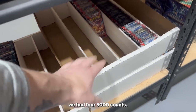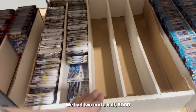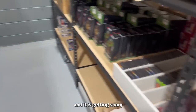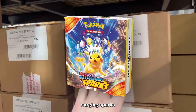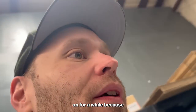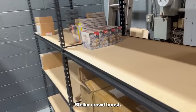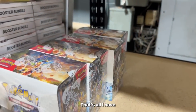Now, Obsidian Flames, we had 4 5,000 counts. We had 3 full 5,000 counts of these. We had 2.5 5,000 counts full of these. And we had 3 5,000 counts full of these. This is what we're down to. And it is getting scary. And actually, I'm sorry, these Surging Sparks booster bundles, which we will sit on for a while because there aren't any more. So they're probably gonna make more booster boxes, but that's about it. Stellar Crown booster. This is it as far as booster boxes. That's it. That's all I have.